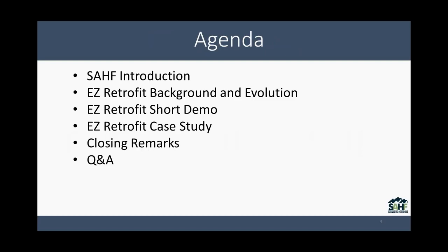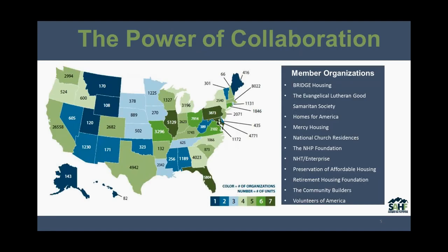So here is the agenda for our webinar today. Becky will introduce you all to SAFE and our work. She'll also talk about the retrofit background and evolution of the tool. I will do a short demo, and Dennis will talk about a very interesting case study. And at the end, we'll have time for question and answers.